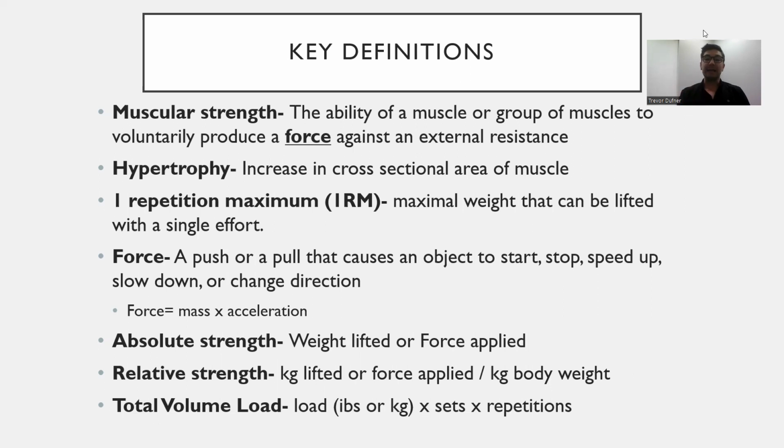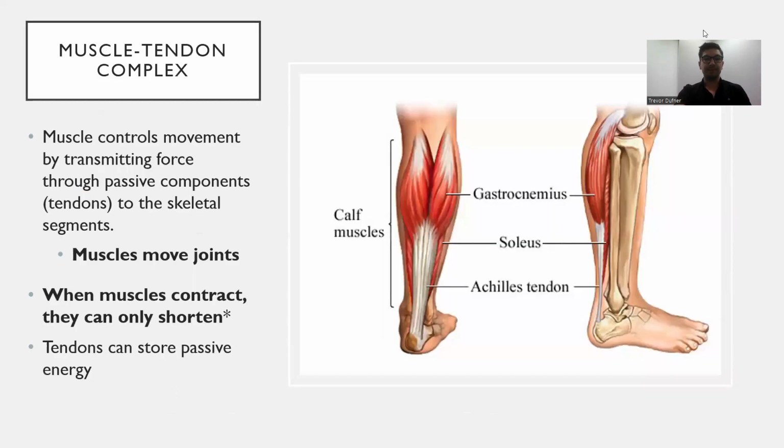But if I said go run 8 miles an hour, that would be an absolute prescription, which means absolute is just a set value and relative is obviously relative to the individual. And then total volume load. So this is load times sets times repetition. So this is essentially looking at the amount of work that you were doing in an exercise routine.